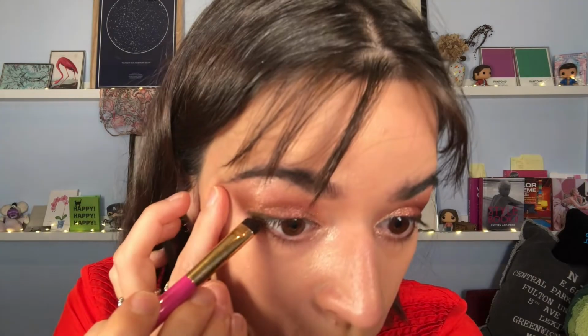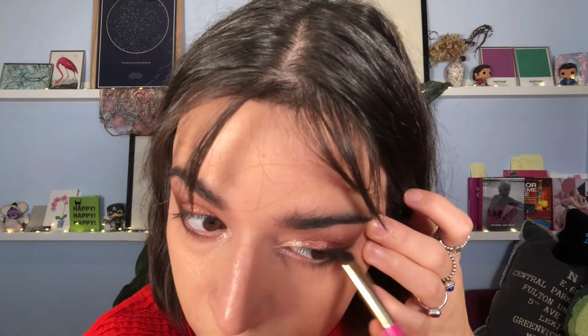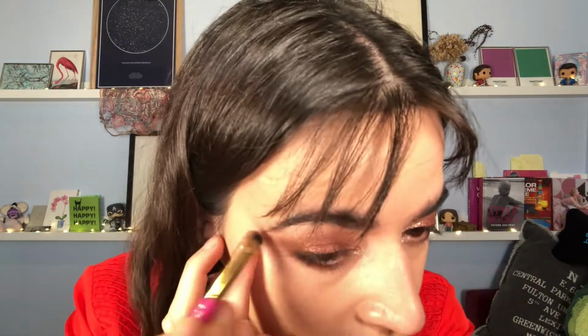I'm adding a little bit here down the edge and coming with my brush to blend this lightly. I like it. Mascara is always drugstore. I don't like spending too much money on mascara. I don't think it's worth it. This is the finished eye look.